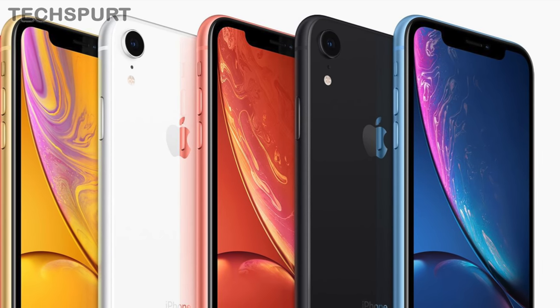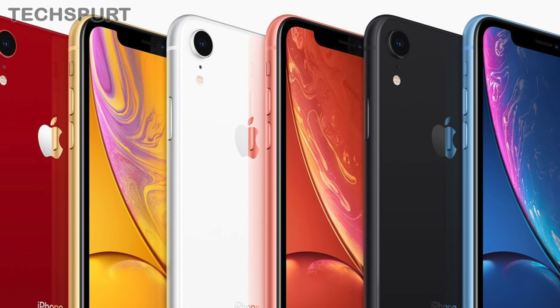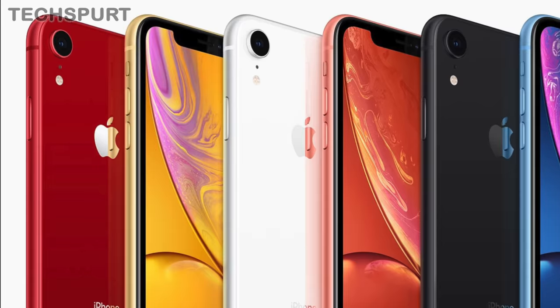You can grab the XR in yellow, blue, pink, or coral as Apple insists on calling it, and a gorgeous product red crimson hue, which is easily the best of the bunch. Oh, and you can also buy it in boring old white and black, like this model here. I don't actually mind the black hue that much, it kind of matches the colour of my rotten, hateful soul.